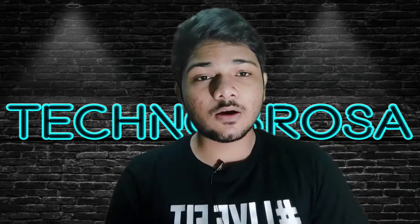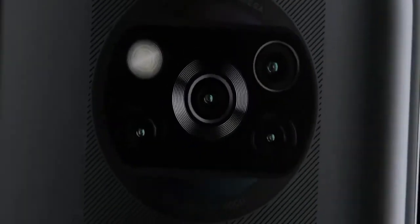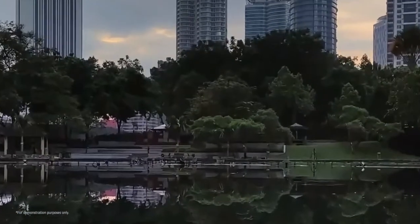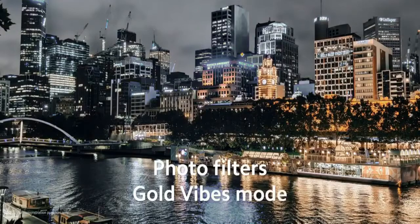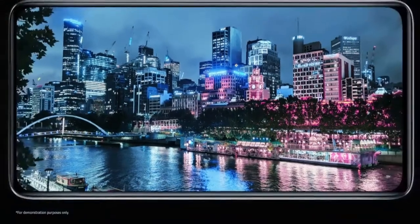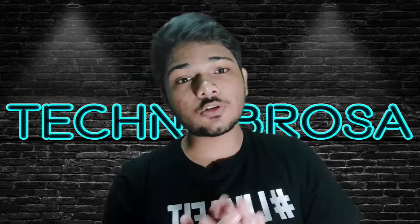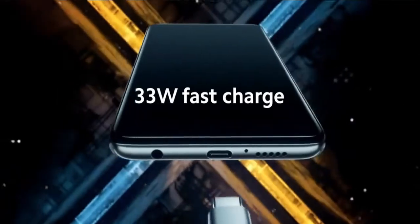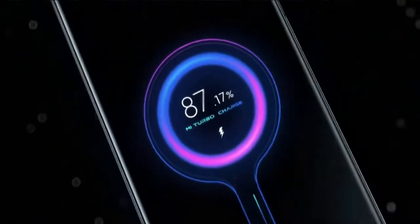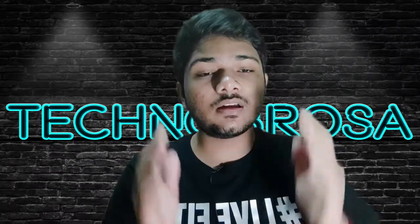Now moving on to its camera, it is going to have a quad camera setup of a 64MP primary lens, 13MP ultra wide angle lens, 2MP macro lens and 2MP depth sensor. And on the front, it is going to have a 20MP in-display selfie camera. Now talking about its battery, it is going to have a 5000 mAh battery with 33 watt fast charging support, with a 33 watt fast charger in the box.